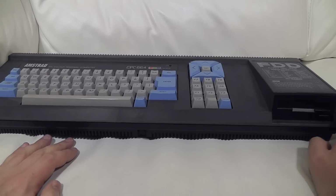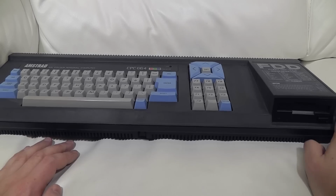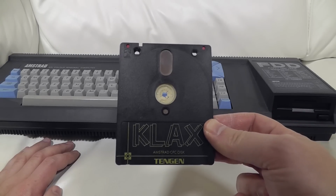I've still not actually got the disk drive up and running, because as anybody who has owned one of these will know, it has a kind of rubber band that runs the disk drive, and they degrade very, very quickly. I do have a replacement, just have to get around to putting it in. And then finally, I can play Clacks.